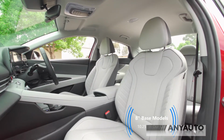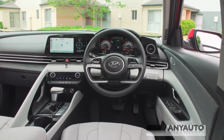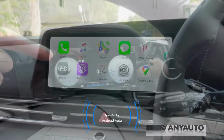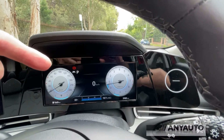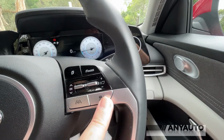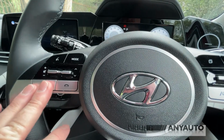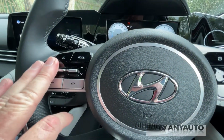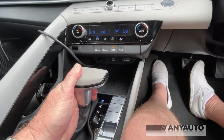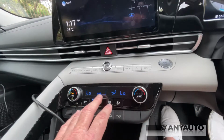The bottom 2 models, they get an 8-inch touchscreen, but the top models get this fantastic 10.2-inch touchscreen with another one here for the driver. One of the many things it'll display, of course, is a digital speedo. The steering wheel is beautifully laid out with active cruise control, active steering, phone answering controls, and audio controls. The controller for the 6-speed automatic or 7-speed DSG if you're in the top model, and there's auto brake hold and parking. The air conditioning controls, super simple.